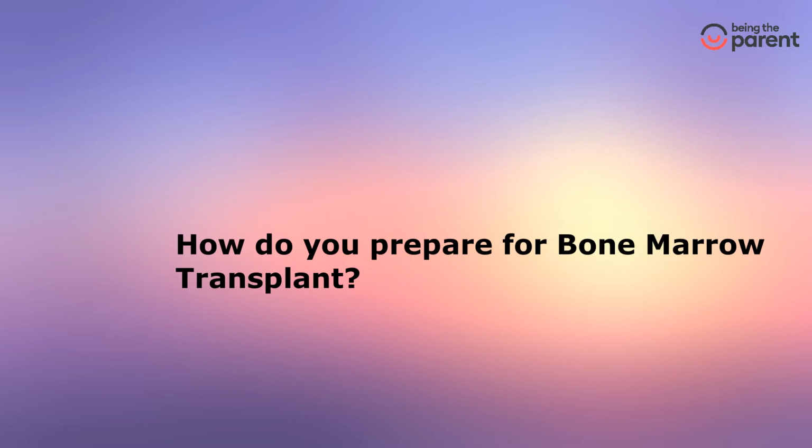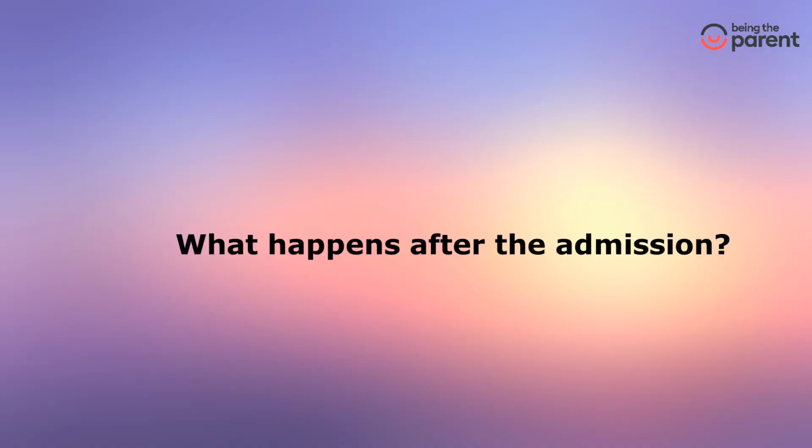How do you prepare for bone marrow transplant? The first step is to correctly diagnose the condition and stabilize the baby. The next step would be to find the right donor. And once we have found the right donor, we perform the pre-transplant investigations on the patient and the donor, and then the child is admitted in the hospital.